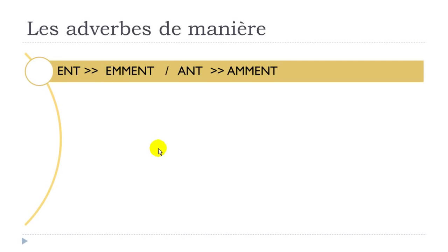So actually you get two things here. The first one, if your adjective is ending with ENT, then it will be transformed for the adverb, like E-M-M-E-N-T. And if it ends with ANT, it will be transformed like A-M-M-E-N-T, okay? But I did put them in the same group because phonetically, and that's the important thing, you will pronounce them the same way. So you will pronounce amant, and here it will be the same, you will pronounce amant. Okay, so let's see how it goes.